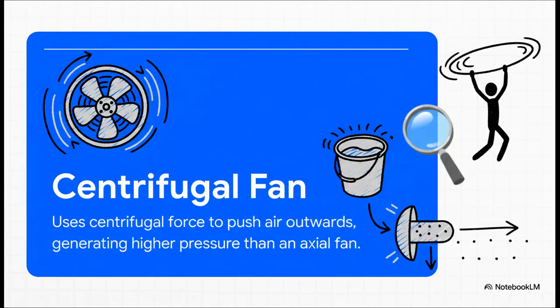Okay, let's zoom in on that centrifugal fan for a minute. The name gives it away, right? It works using centrifugal force. You know that force that keeps water in a bucket when you swing it over your head? Yeah, that's the one. So air gets pulled into the center of this spinning wheel, which is called an impeller, by the way, and then it gets thrown outwards with a whole lot of force. And it turns out this design is absolutely brilliant for building up higher pressure.